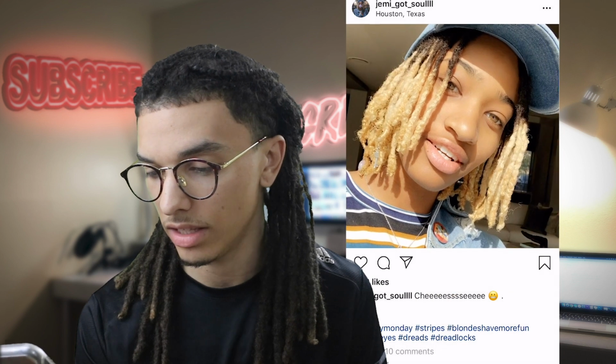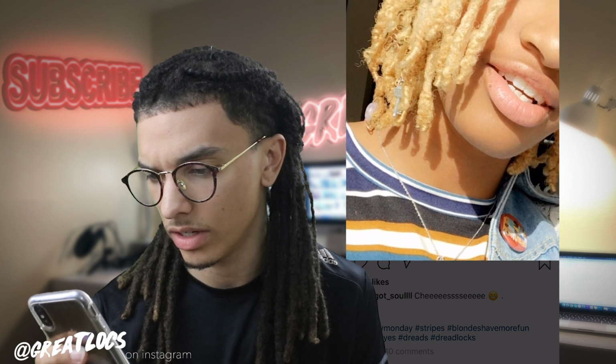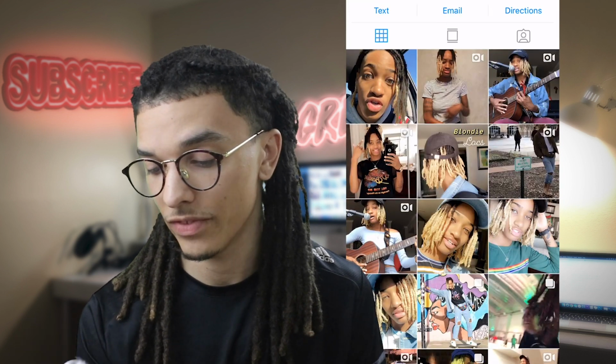I see that there's, I think, one piece of dreadlock jewelry in there. It's hanging. I'm not exactly sure what it is. Well, there's actually a few. And oh yeah, there is quite a bit in there actually. It's hard to tell with the bleach in there though. Overall, really dope dreads. I would say some of the best dreads in the game for sure.